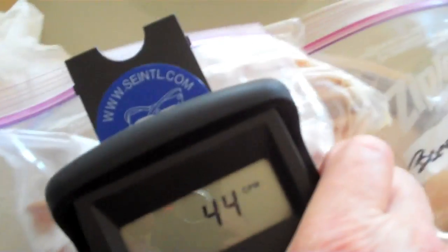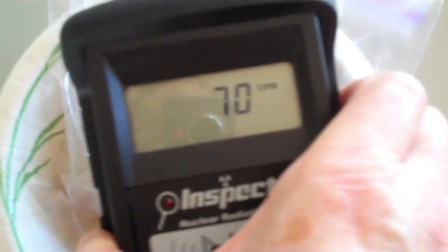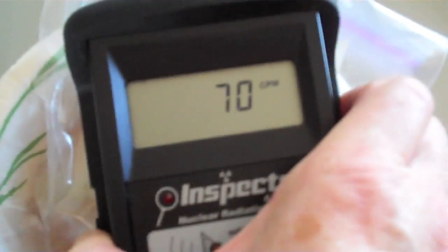And did I give you a high on the rockfish? Okay, then I'll go back over to the rockfish. Okay, so all those tuna samples seem to be coming in at about background. Now, we're back over to the rockfish. See that, folks? Caught September 7th, 2013. Pardon the somewhat amateurish camera holding, but how many times do you get a chance to test fish like this? And we have been asking folks, we got a high of 72 in the rockfish.